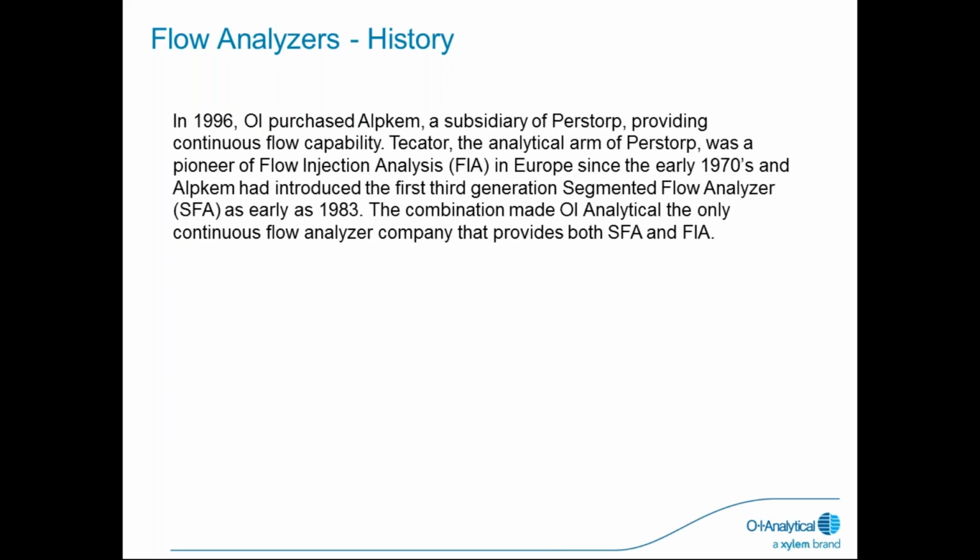In 1996, OI purchased Alpkem, a subsidiary of Perstorp, providing continuous flow capability. Decatur, the analytical arm of Perstorp, was a pioneer of flow injection in Europe since the early 1970s, and Alpkem introduced the first third generation segmented flow analyzer, SFA, as early as 1983. The combination made OI Analytical the only continuous flow analyzer company that provides both segmented flow and flow injection analysis.